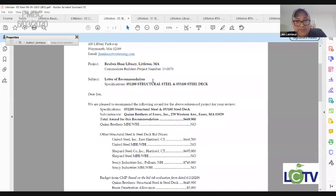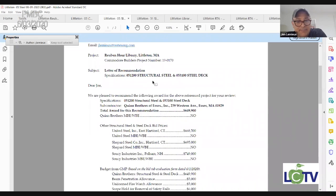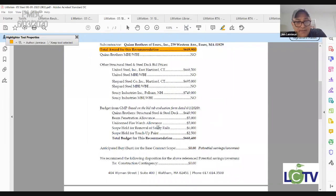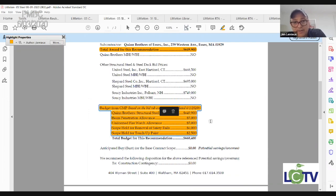Okay, structural steel. Includes structural steel and structural deck. This is Quinn Brothers of Essex. This is the base bid right here. And then we have a number of holds and allowances. Beam penetrations, again, if you don't have to do them, we're not paying for them. Uniform fire watch, this is something they put in. We don't think they're going to have to do this.